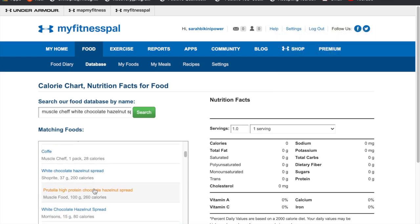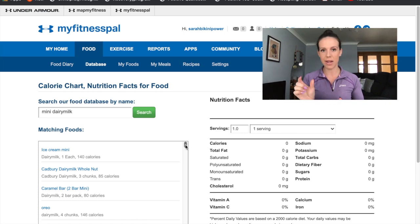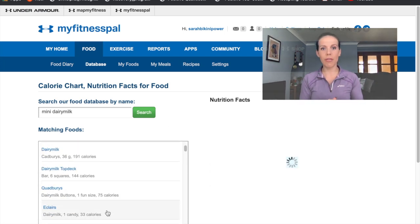So you can have a scroll through there and there's going to be lots of different things listed within their database. Anyone that knows me knows how much I love Christmas, and now is an ideal opportunity to share with you a little tip I've got. If you're looking to input things like celebrations, heroes, the little chocolates that you get around Christmas time, you'll find that they don't often have a barcode on the individual ones, or they don't have any nutrition information on the label. What you can do is use the myfitnesspal database to search items like that. So you could type in something like mini dairy milk, and that will give you lots of different items there. So something like a little eclair you could find and add that to your food diary.